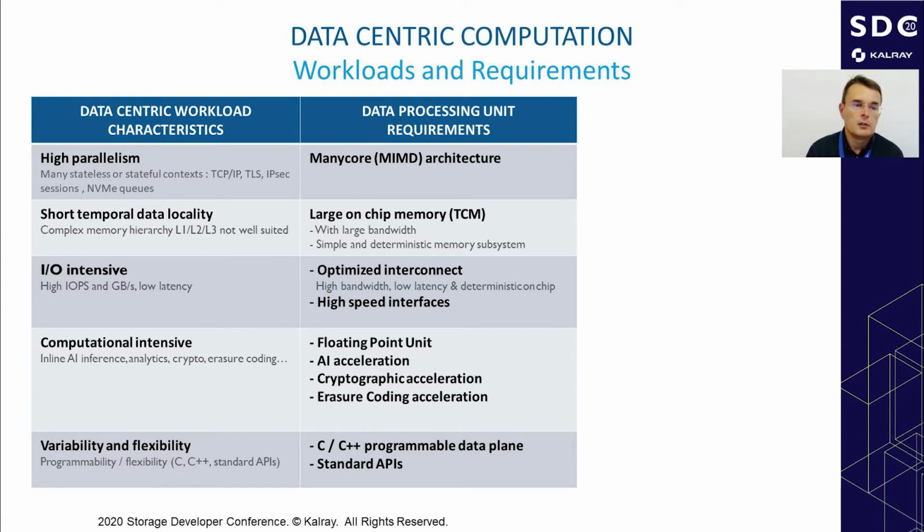The second characteristic is a short temporal locality. Basically, a complex memory hierarchy, L1, L2, L3, is not well suited. It doesn't make sense to pollute the cache with a packet that will be processed only once. For this reason, it is preferred to have a simple and deterministic memory subsystem and a large on-chip memory with high bandwidth, of course. The third characteristic is I/O intensive, with high IOPS and gigabytes per second and low latency. For this reason, the data processing unit will need an optimized interconnect, high bandwidth, low latency, a deterministic system on chip, and high-speed interfaces, of course.